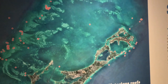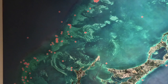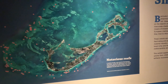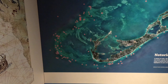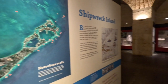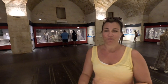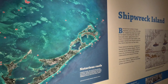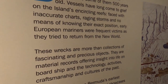Absolutely incredible. So the waters of Bermuda are surrounded by a system of reefs, which at the time they didn't see or know about, so that's how they ran aground. And it's just so much shallow water, and it's really difficult for these ships to navigate if they're not familiar or their charts are not correct. When you sail in and out of Bermuda, you can actually see the way that the water changes to different colors and different shades of blue. It's really cool, and you can kind of see the reefs beneath you. So a lot of the artifacts in this museum are from those shipwrecks.